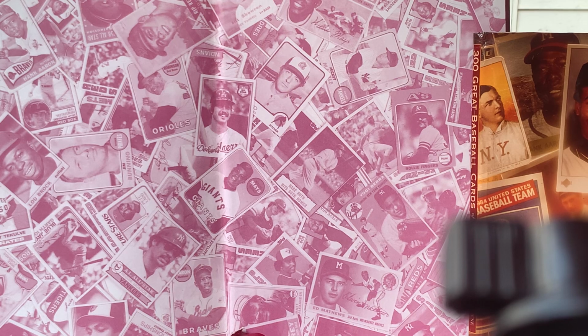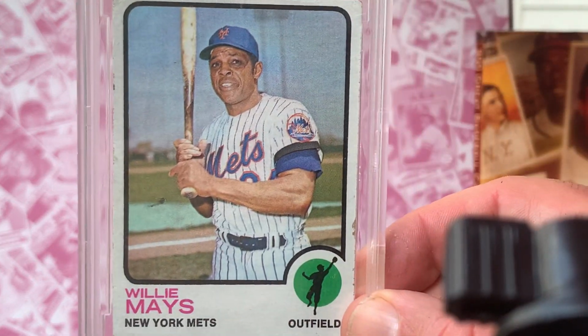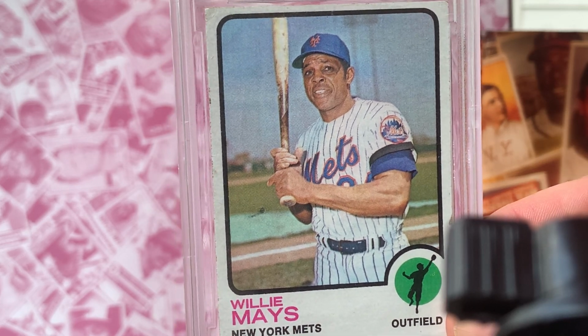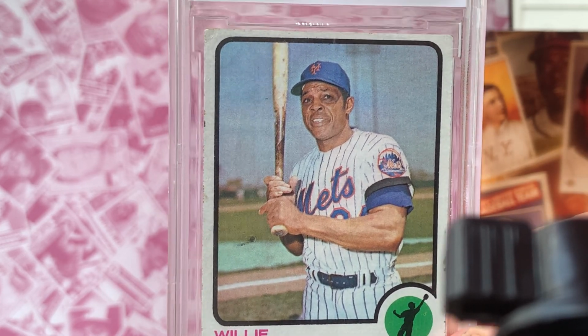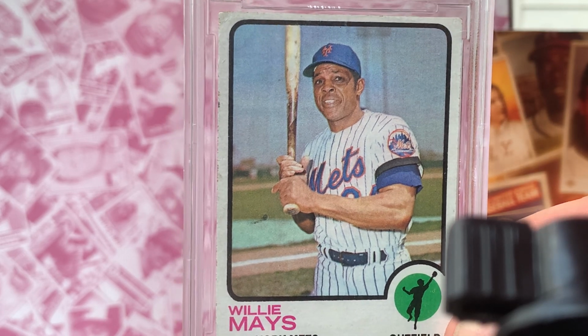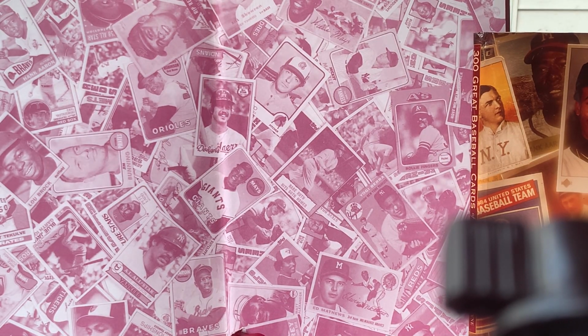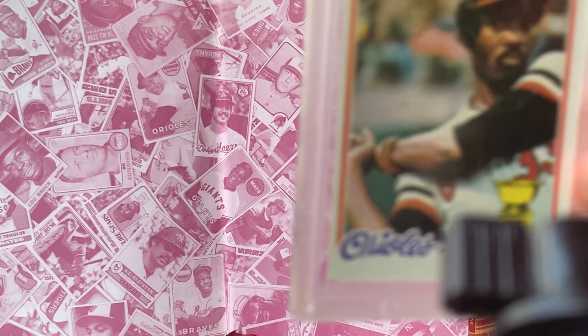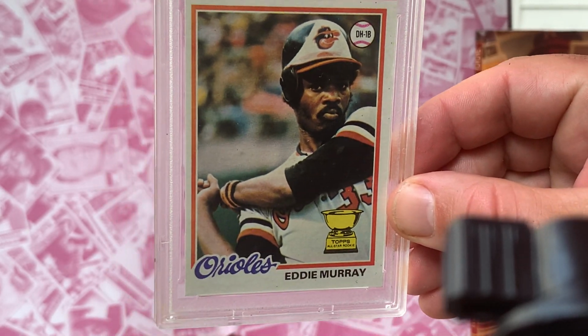Next up is the last card of Willie Mays. The 1973 Willie Mays with the Mets. This is in a 7, very good condition, but in a 9 or a 10, no. Card number 305, that sold for $18,260.